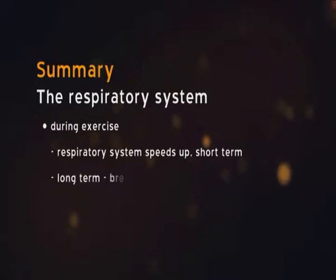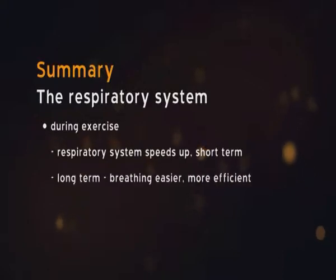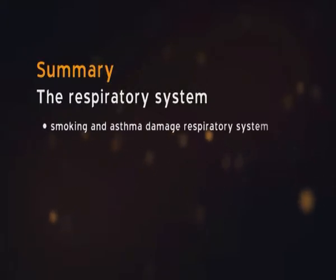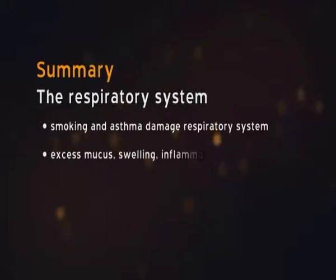However, in the long term, exercise makes regular breathing easier and more efficient. Smoking and asthma damage the respiratory system, causing excess mucus, swelling and inflammation.